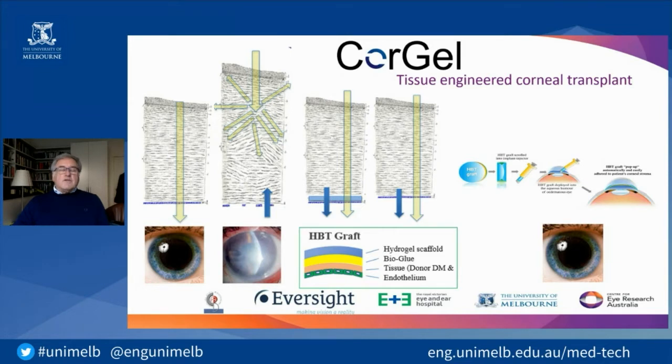So the hydrogel is transparent, obviously, it's biocompatible. It's also biodegradable, which means it dissolves without any toxicity to the eye. It's also tough enough for me to operate with. And we've found that using this hydrogel, we can either glue donor corneal tissue to it or grow cells on it. Use that instead of a corneal transplant. So instead of a donor, we can manufacture this tissue-engineered cornea. And with any luck, you end up with a perfectly crystal clear cornea like we see on the right-hand side there.